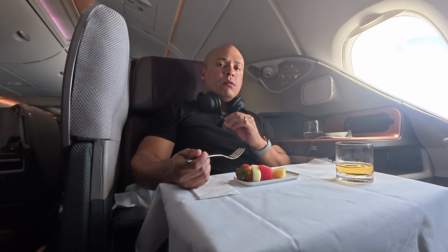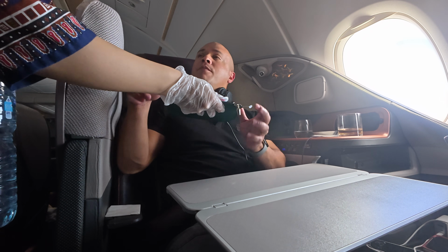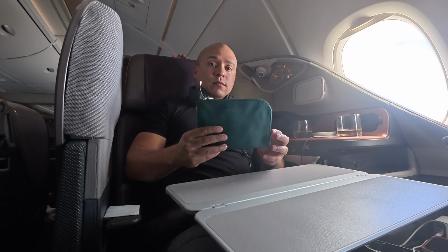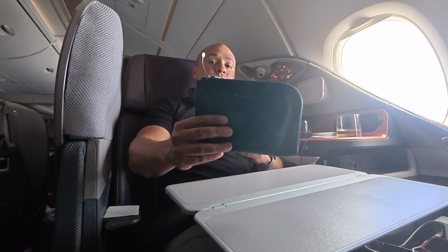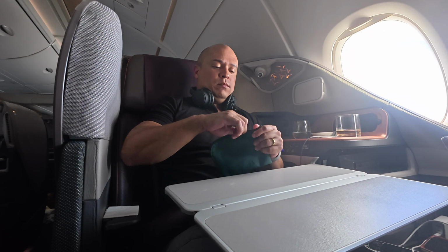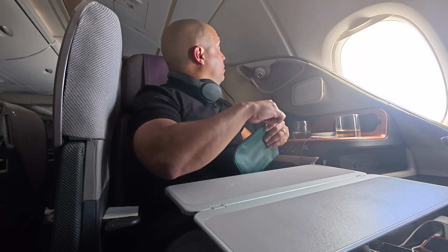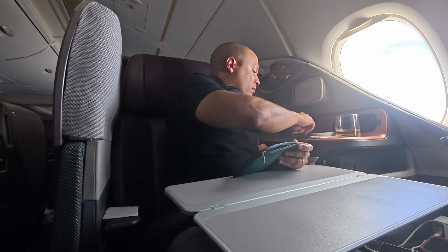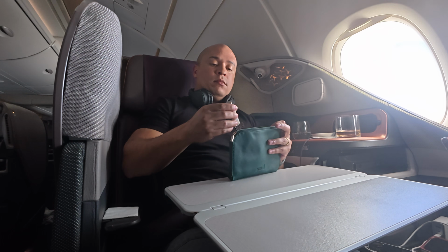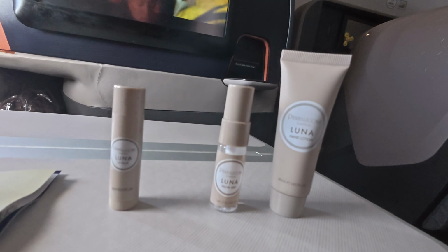While having my dessert, I was asking myself why I didn't get any amenity kit. So once again, I had to request it, and it seems like more and more of the airlines are trying to remove this service from their flights. Maybe just trying to reduce some costs? But I think it was worth requesting it, as it came in a nice green bag with the logo of the airline, and it had a hand cream, a facial mist, and a lip balm.